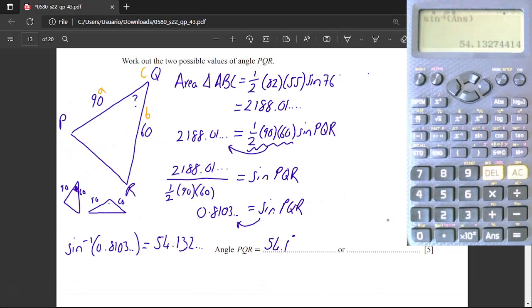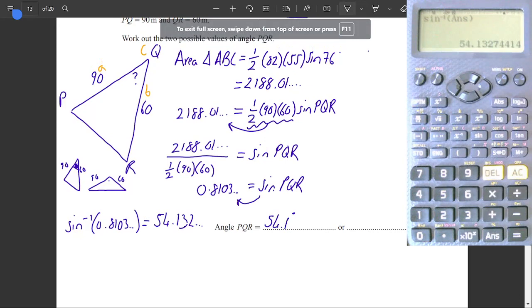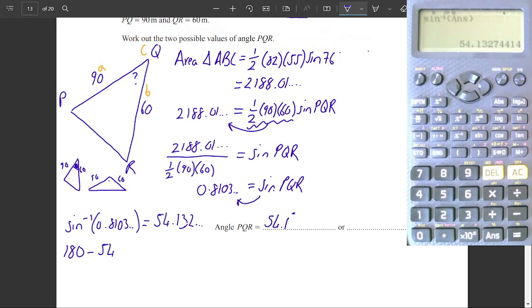We're now going to do 180 minus the angle we had to get the new one. So on the calculator, 180 minus our previous answer, which is on there, that gives us 125.867. Round it once again.